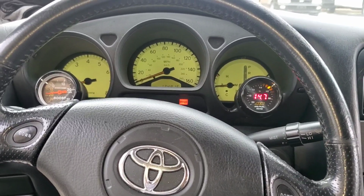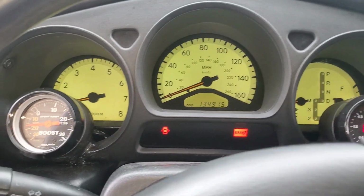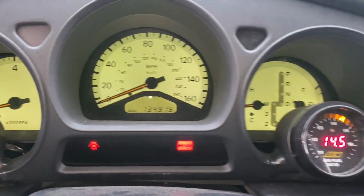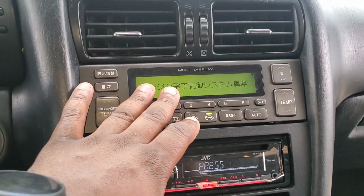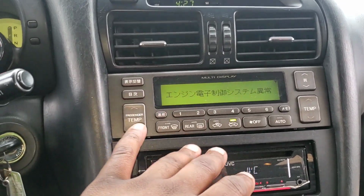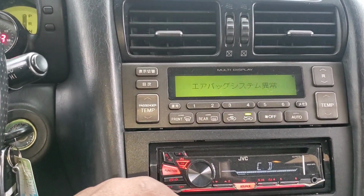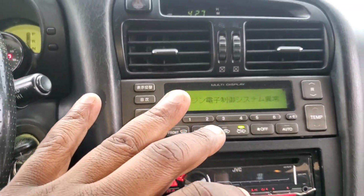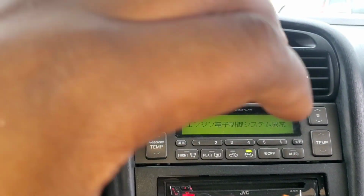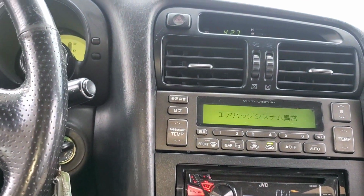See, we just started up again. Here's the gauge cluster. So you can see everything that's going on right there. This is the Japanese multi-display. Oh, you just heard a little Japanese on there. And there you go. Ice cold AC, perfectly functioning everything. This car is ready to go to a new home.